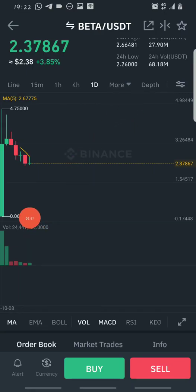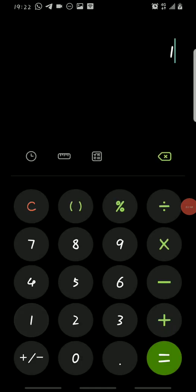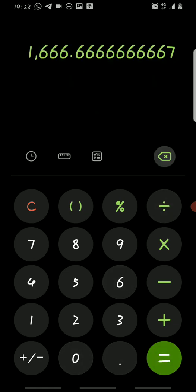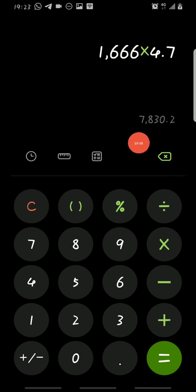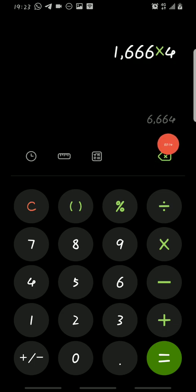Just imagine you bought maybe $100 worth of this token at $0.06. Let's do the maths. If one is $0.06, then $100 would give you about 1666 tokens, and you were able to sell it when it was $4.7. This is basically how much profit you would have made from that exchange. Let's say maybe you even sold it at this price, this is still good enough.